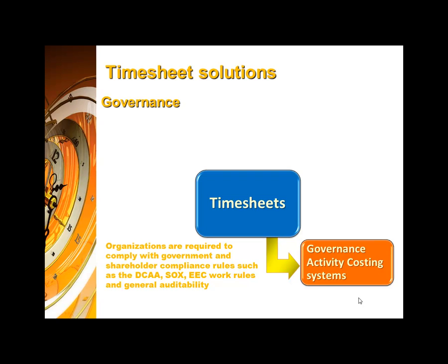And these days, with a wide range of good governance and government compliance or organizational compliance needs, there are timesheet requirements for all kinds of different situations. If you need to be Sarbanes-Oxley compliant, there are certain kinds of time that need to be tracked. If you need to be Defense Contract Audit Agency compliant, other kinds of time need to be tracked. For a wide range of reasons, being able to track time for these compliance requirements, or just for good governance, you need to have timesheets.